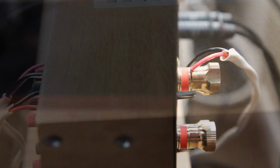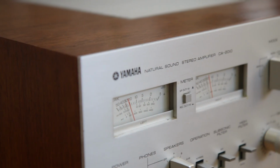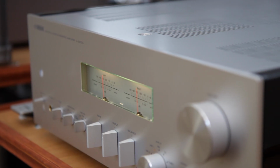From the speaker output of both Yamahas to the high-level input of the comparator, I'm using the same zip cord to make sure we aren't giving the upper hand to either amplifier. Alright, enough with the babble. Let's jump right in and talk about the sonic differences between the two amplifiers.